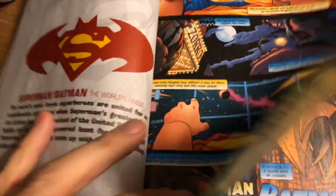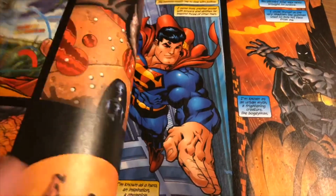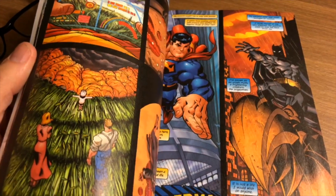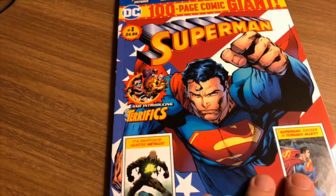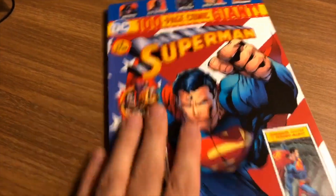This is definitely an older story. Let's see, Superman World's Finest by Jeph Loeb. Yeah, this would have been from a while ago. So these are older reprints. They're just kind of randomly putting books in with these. So there's a new story that is, what, about 7 pages? And there's a bunch of cool, they're not bad reprints. Like I say, the Terrifics is really a good series, but this was the first one.